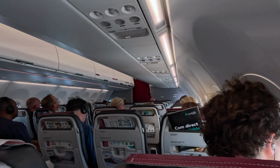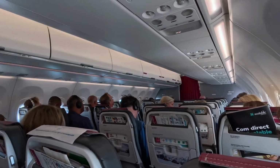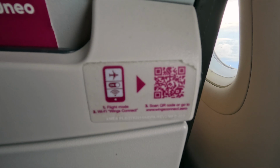The cabin's a fairly standard configuration in a 3-3. The further forward you go, there are some business class seats where the middle seat is left free, but not very many of those, and the seats just behind those are extra legroom seats.